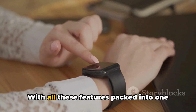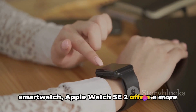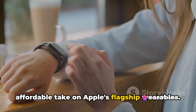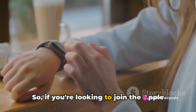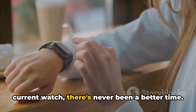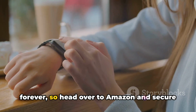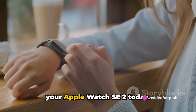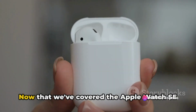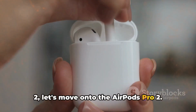all. With all these features packed into one smartwatch, Apple Watch SE2 offers a more affordable take on Apple's flagship wearables. So if you're looking to join the Apple ecosystem, or just want to upgrade your current watch, there's never been a better time. But remember, these deals won't last forever, so head over to Amazon and secure your Apple Watch SE2 today. Now that we've covered the Apple Watch SE2, let's move on to the AirPods Pro 2.